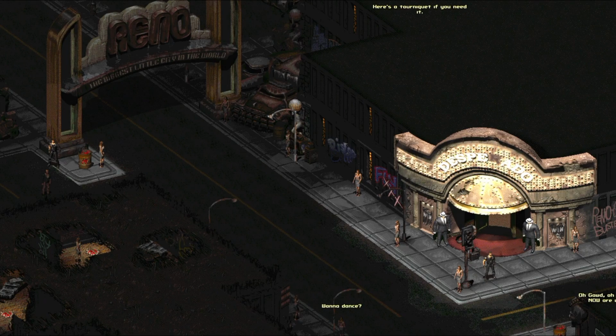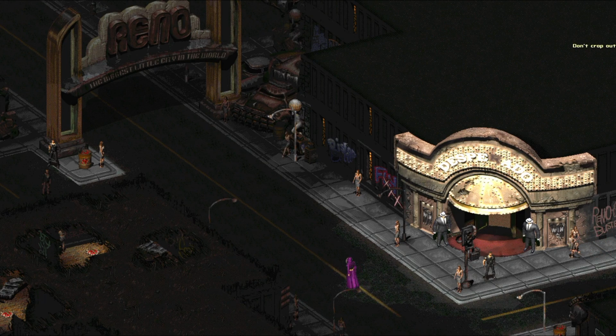Many flock to the biggest little city in the world, the real hub of vice and sin in the wasteland, New Reno. Ran by organized crime families and fueled by drugs, prostitution, and alcohol, New Reno is home to some of the lowest forms of depravity in the wasteland.